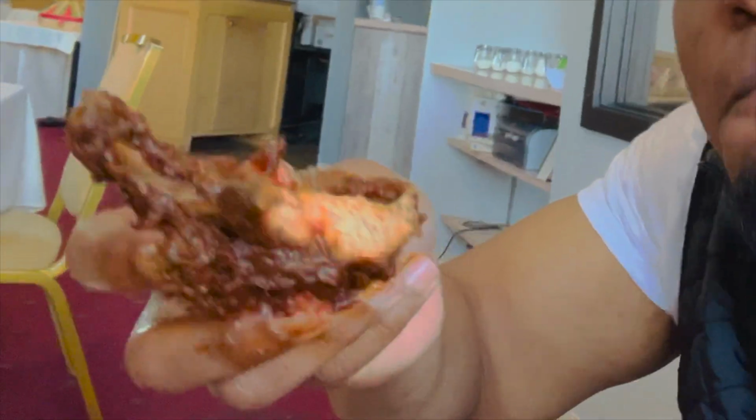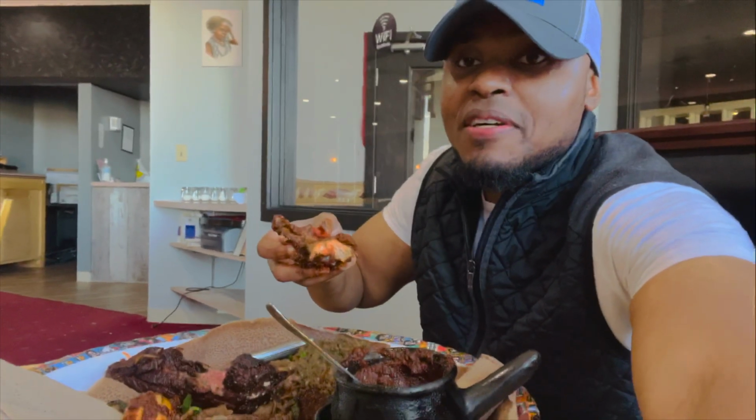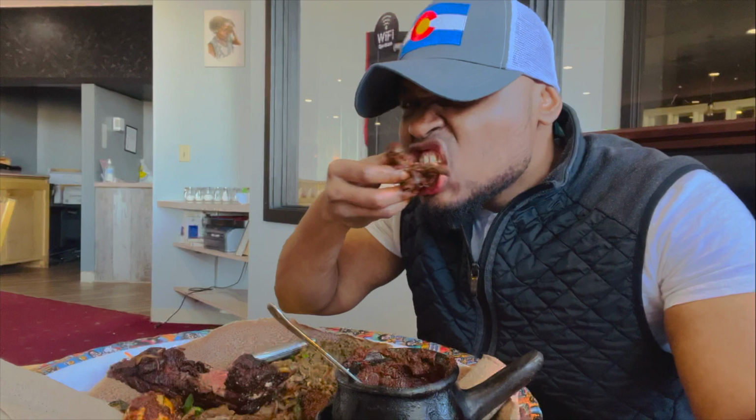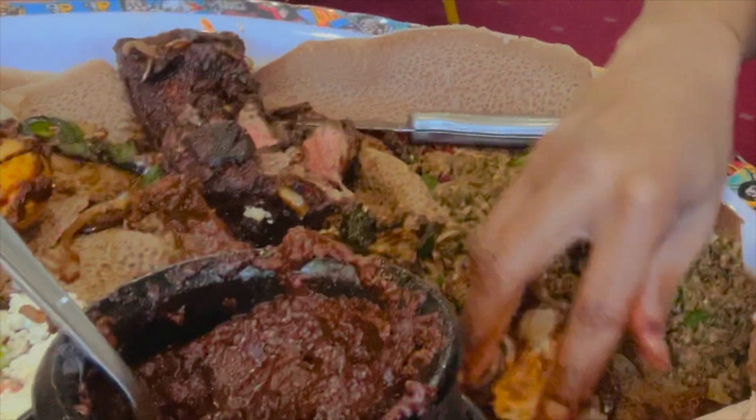Mmm, amazing. Gonna grab a little bit of chicken, take a bite of it. Mmm. Very tender, juicy. Oh my goodness. I think this is my favorite. Out of all, this is the killer. Gonna grab the sauce. I like the sauce too. It's very hearty. It tastes amazing. I've never tasted something like this before. Taste it.